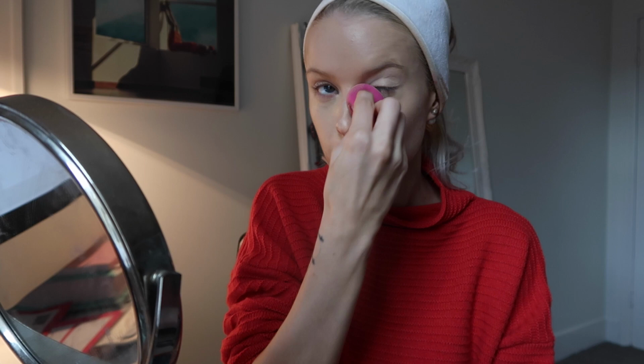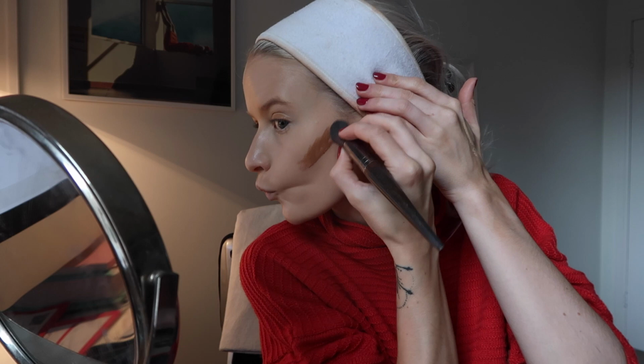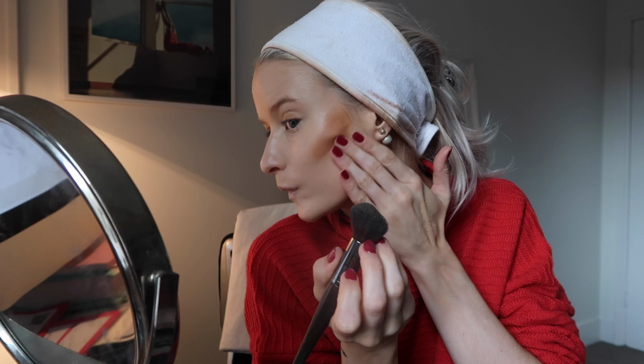Six different contour shades. This one is 15. Quite an orangey tone though for a contour. Might be nice on the eyes though. We'll try blending this. It might get better. It really blends nicely.